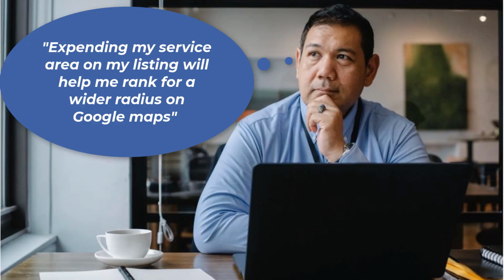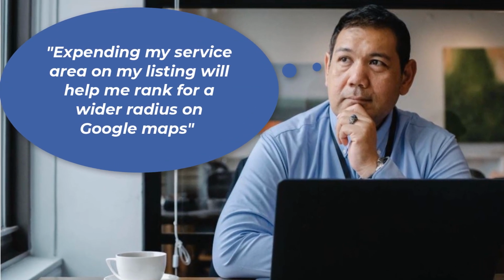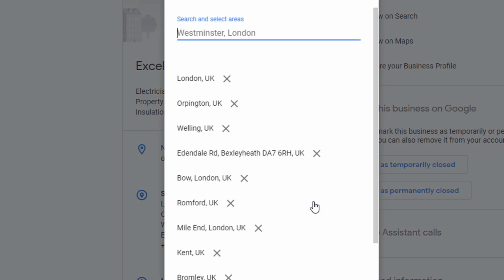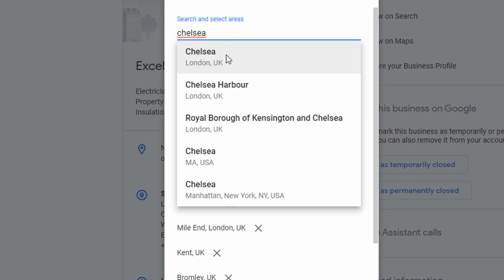Let's get started with the first thing you shouldn't do. Expanding my service area on my listing will help me rank for a wider radius on Google Maps. If you are a service area type of business such as a window cleaner, plumber, etc. and visit customers at their home, you can set the service area you cover directly in your listing simply by adding your chosen locations or additional cities you serve on your profile.